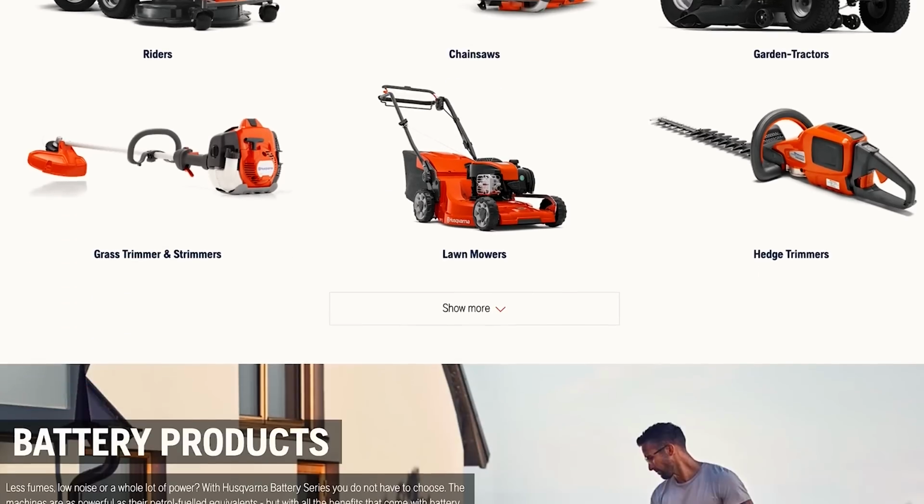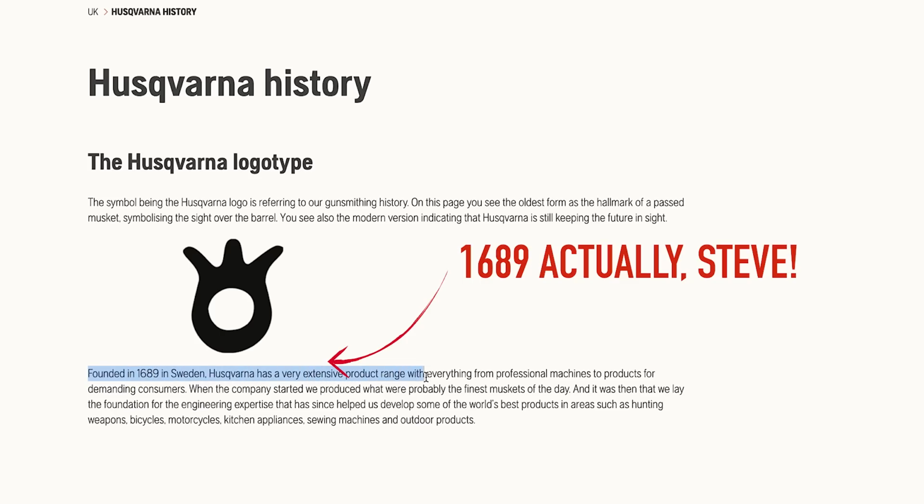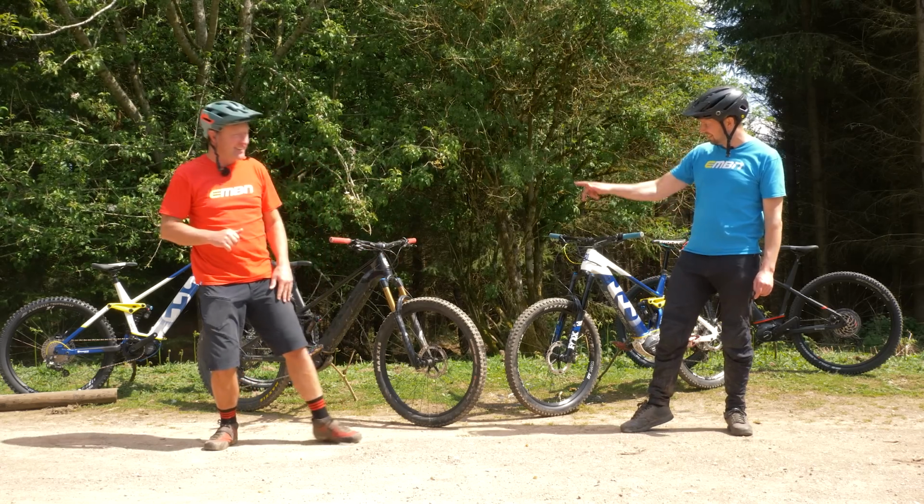But guys, what do we know about this Swedish company? Well, it was founded in 1869 and it first started off making muskets. And that's what the badge is all about. Did you know that? I didn't know that. I can see it now that you said that.